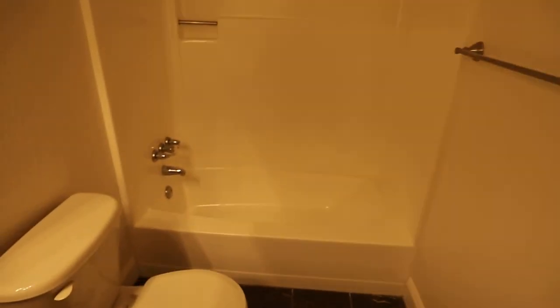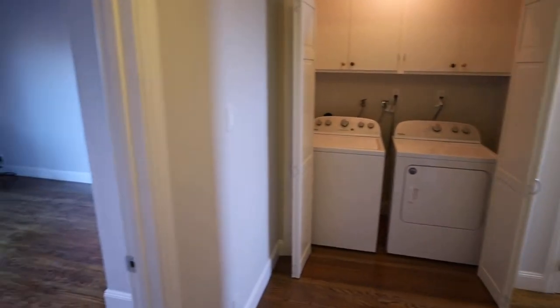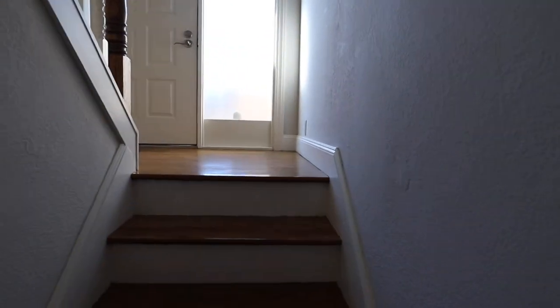And you have shower and tub combo. There will be a shower rod there. Nicely appointed. Great two-car garage. The shelves can stay or go. It's on a garage remote. On this lowest level, there's also a nice closet too. Let's take one last look at upstairs.